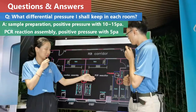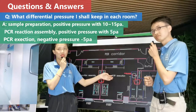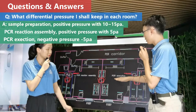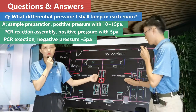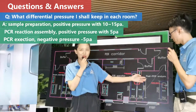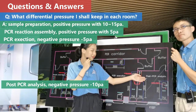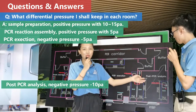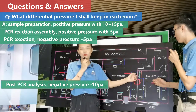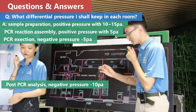And next is PCR execution. In this room, they should keep negative pressure of 5 Pa. Okay. Negative 5 Pa for the PCR execution room, right? And the last one is post-PCR analysis. In this room, we should normally maintain negative pressure of 10 Pa. 10 Pa negative pressure for the post-PCR analysis room. Okay, and thank you.